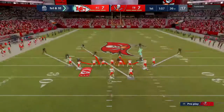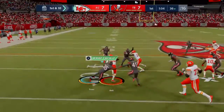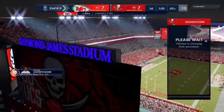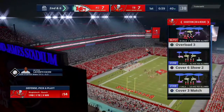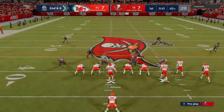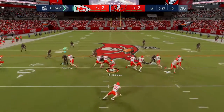So from the 36 now, 1st and 10. From the shotgun, it's a give to Bell, and he'll take this one for about 4 up to the 40. I feel like I could see what he was thinking on that carry. Wanted to follow that big tackle through the hole. Ended up only getting 4 yards on the carry. I think he had designs on that one being bigger.